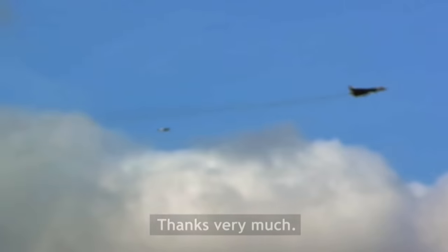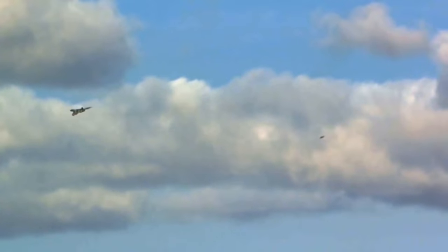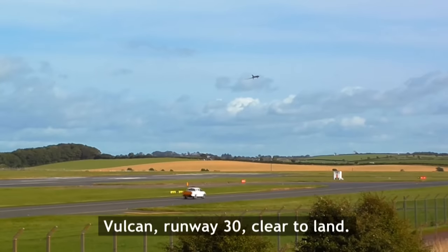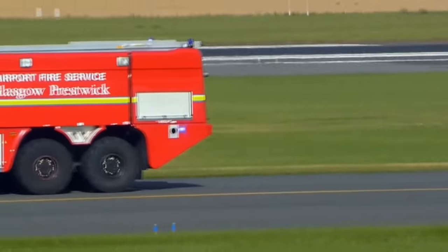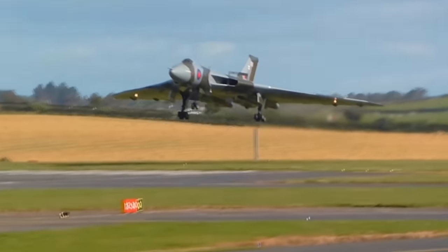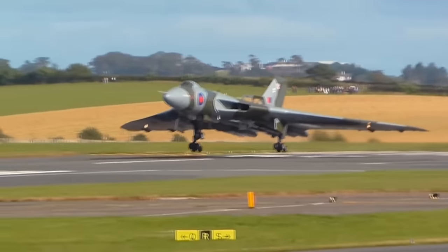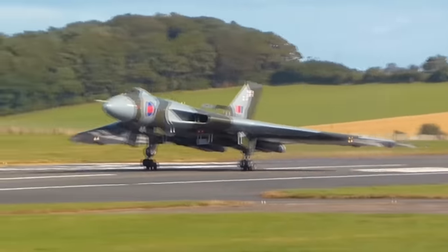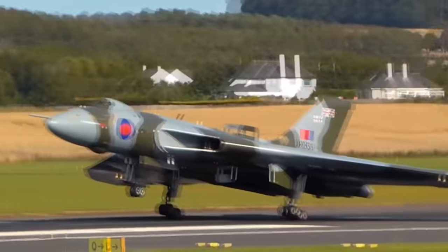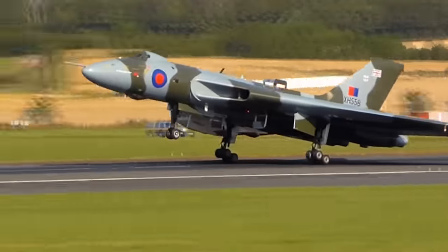We've just kind of settled to go out to sea to blow the gear down, and suddenly I think the old girl decided that she didn't want us to do that, and with a big clunk, the nose wheel went down and locked. Vulcan runway 30, clear to land. The nose wheel was down, but nobody could be sure it would take the strain of the landing. Perrins kept the nose in the air until the last possible second to try and make touchdown as gentle as possible.